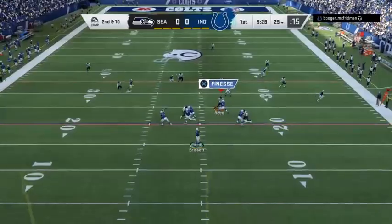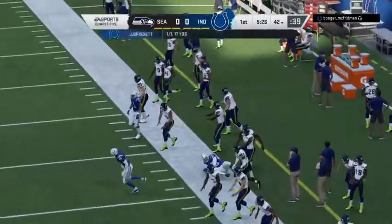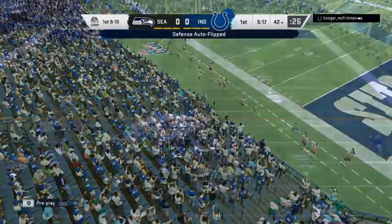From the gun, here's Brissett. The completion good. This is Eric Ebron. It'll be a gain of 17 and an Indianapolis first down.